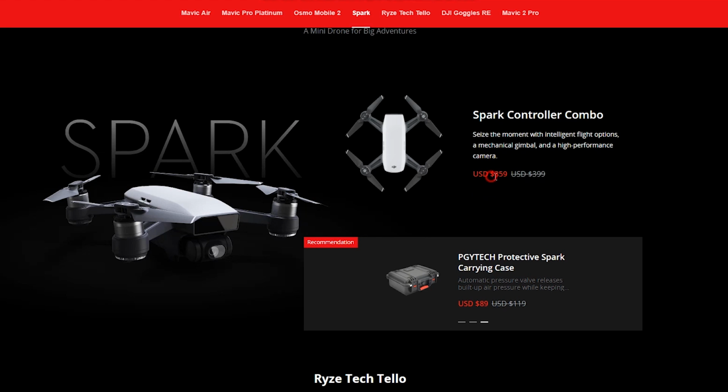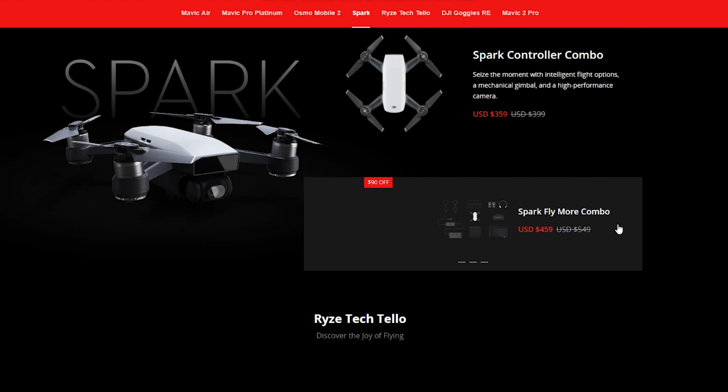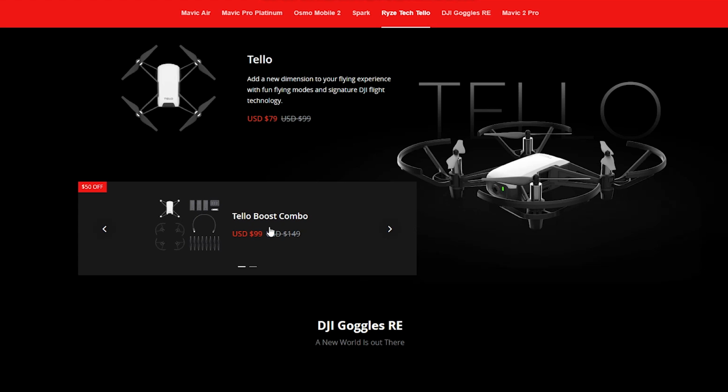Even Spark has a $40 price reduction, but what's even better, the Spark Fly More combo is $100 cheaper than usual. DJI Tello, which is an incredibly cheap selfie drone, is also $20 cheaper. But I would recommend buying the Boost combo because you'll get 2 more batteries and an additional charger for the previous price of only the drone itself.